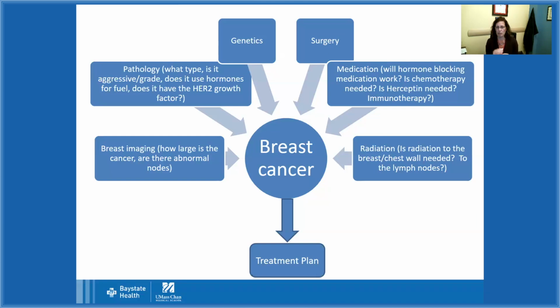I'll assess genetics. With the medication box, you can see, will hormone blocking medication work? Do I need chemotherapy? Do I need to give that Herceptin for the HER2 growth factor? And we do now have an immunotherapy option for certain types of cancers. And then I also need to think about radiation. Does the patient have the type of cancer where radiation would be needed? If it's needed, is it given just to the breast or chest wall, or is it also given to the lymph nodes? There are actually some patients with medical conditions where we can't give radiation, or they've had radiation before. And so all this comes into play in terms of developing a treatment plan.